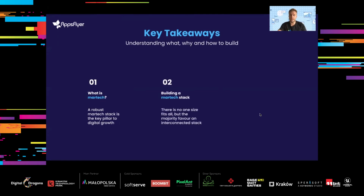What we covered in the next section is how to build a MarTech stack. And we mentioned 3 main strategies around it. First and foremost, interconnected, all-in-one, or do it yourself. And regardless of the path you choose, the main benefits of MarTech generally boil down to 3 things: efficiency, efficacy, and scalability. And I'd like to point out one more time, there's no one size fits all.